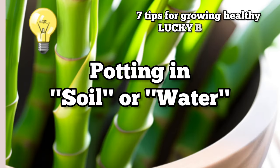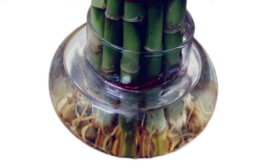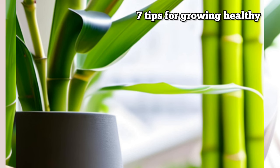Tip number 2, potting in soil versus water, choose wisely. Now, here's a common question, should you grow your lucky bamboo in soil or water? Well, both ways work, but there are some differences to consider. Lucky bamboo in water requires more care, as they are sensitive to drying out. On the other hand, soil-grown bamboo tends to be sturdier and needs less frequent watering. So, choose the method that suits your lifestyle and watch your plants thrive.